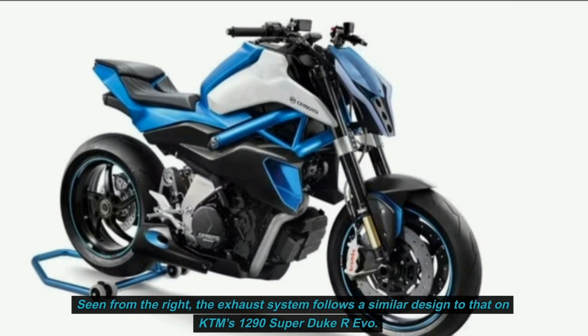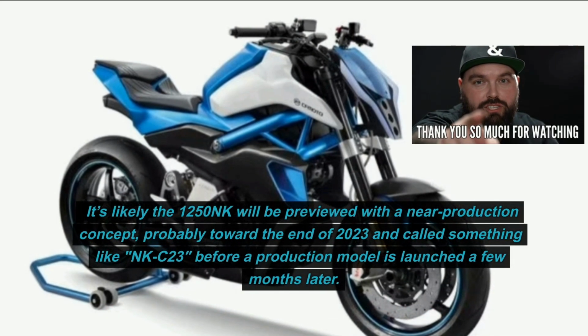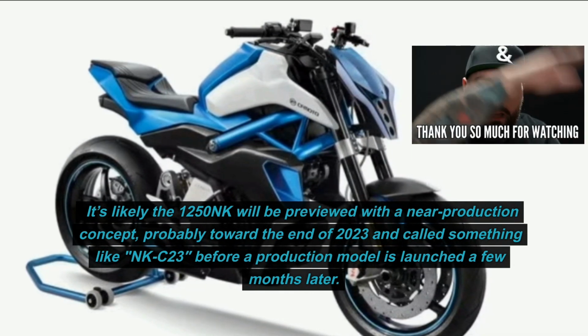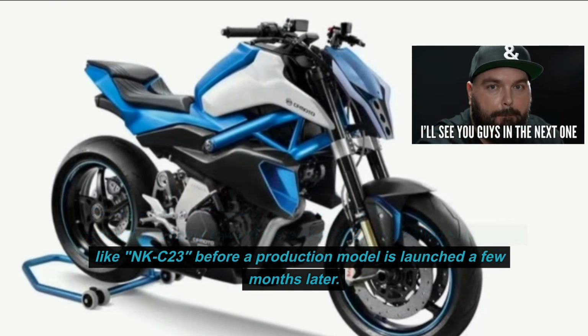Seen from the right, the exhaust system follows a similar design to that on KTM's 1290 SuperDuke R Evo. It's likely the 1250 NK will be previewed with a near-production concept, probably toward the end of 2023 and called something like NKC23, before a production model is launched a few months later.